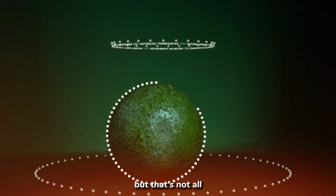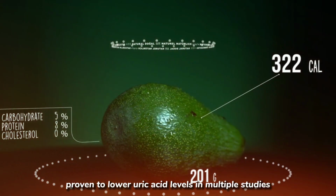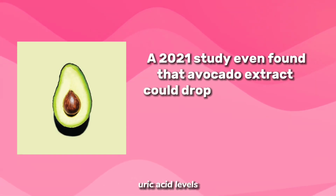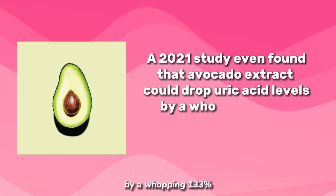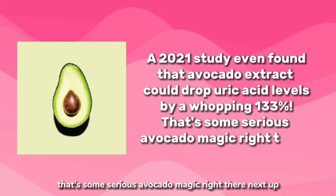But that's not all. Avocado brings vitamin C to the table, proven to lower uric acid levels in multiple studies. A 2021 study even found that avocado extract could drop uric acid levels by a whopping 133%. That's some serious avocado magic right there.